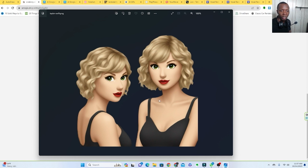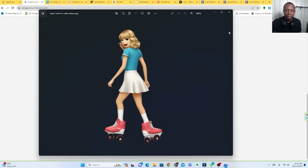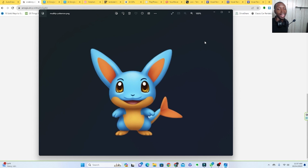Here's Taylor Swift, spot on. In fact, they gave you 2, which I thought was pretty cool. And even this one, Taylor Swift on roller skates. I think that's absolutely hilarious. And not bad. Look at this, Taylor Swift on roller skates, and Mudkip the Pokemon, which is really, really dope. And that's kind of foreshadowing our next tool.